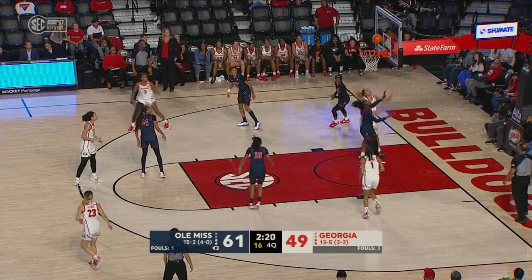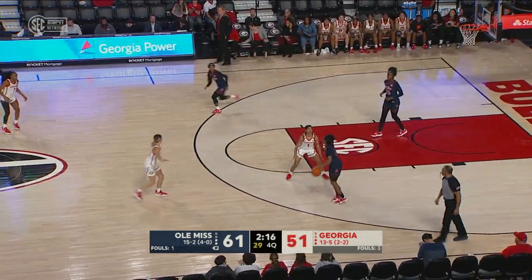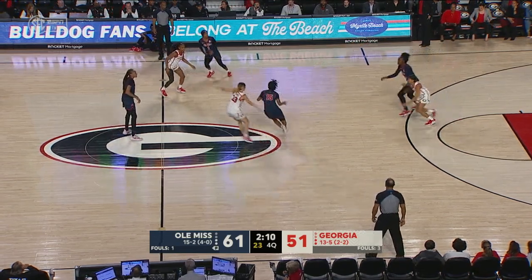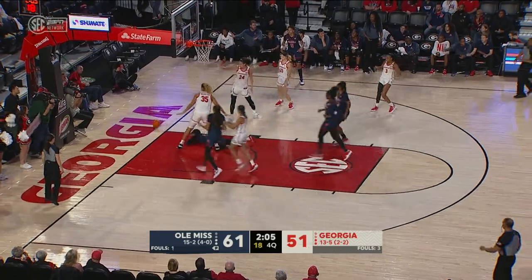Lob inside. Nicholson converts. Assists for Smith. Two good possessions of high-low basketball. And here comes the press. They get it to Taylor. Open court. Lost the dribble.